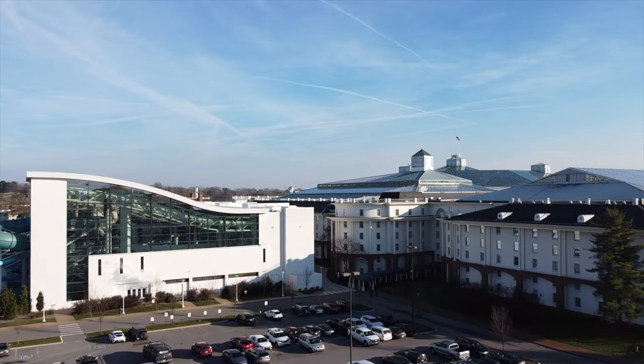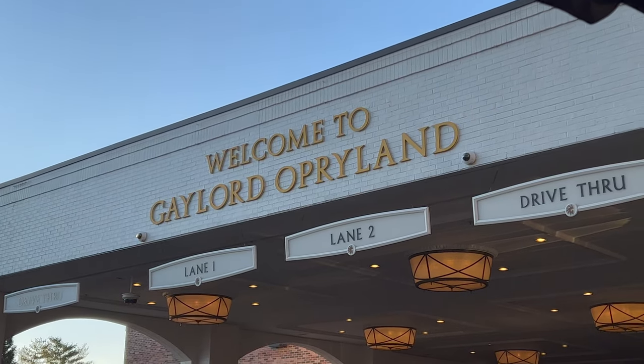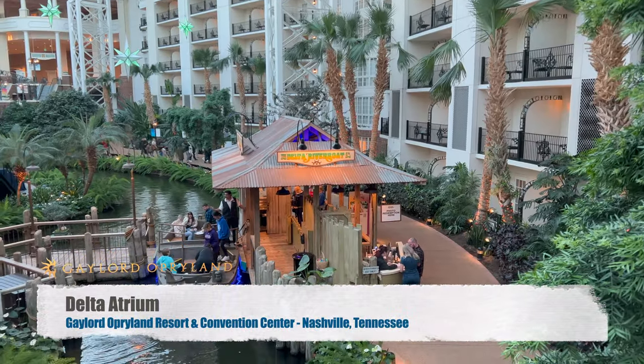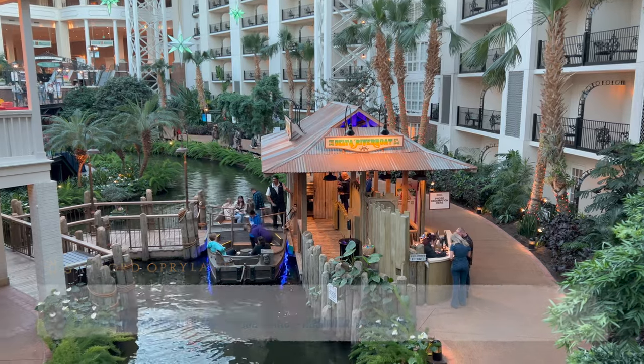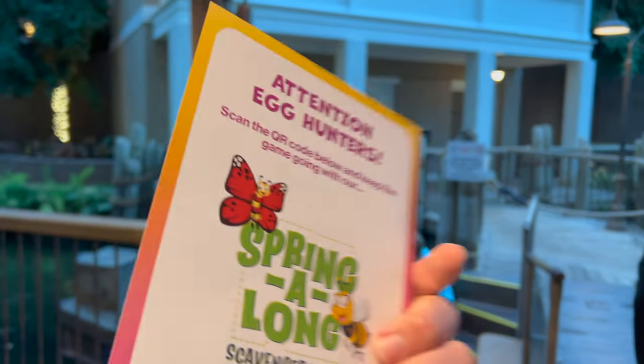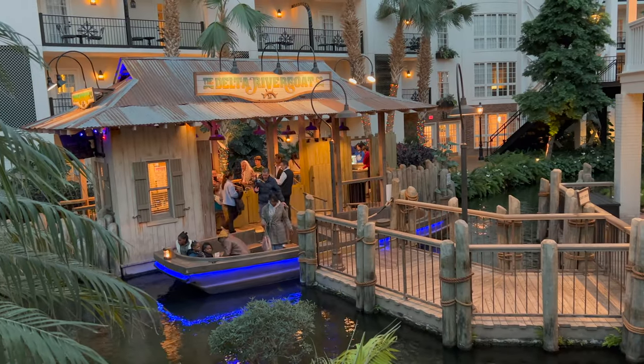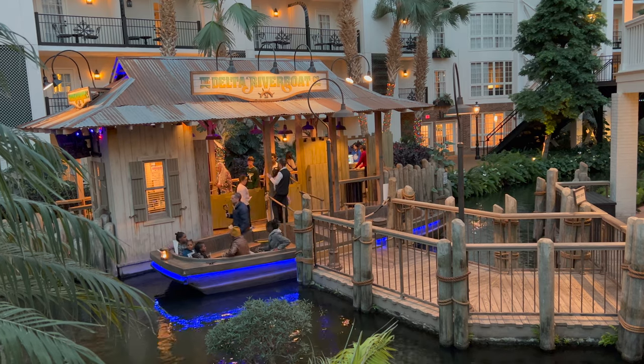The Delta Riverboat ride has been rethemed for Easter. To go along with the retheming, each rider receives a card featuring different colored eggs. Throughout the ride, participants can cross off the eggs they find. While the regular Delta Riverboat ride begins at 10 a.m., the special Easter version does not begin until 6:30 p.m. I would suggest you buy tickets in person, as tickets online cost around $1 more.